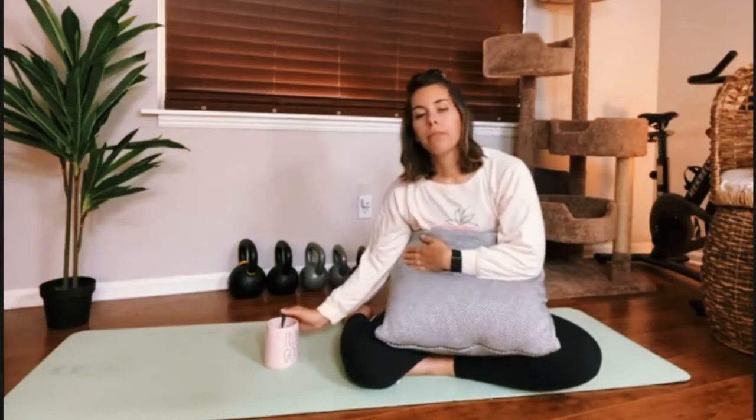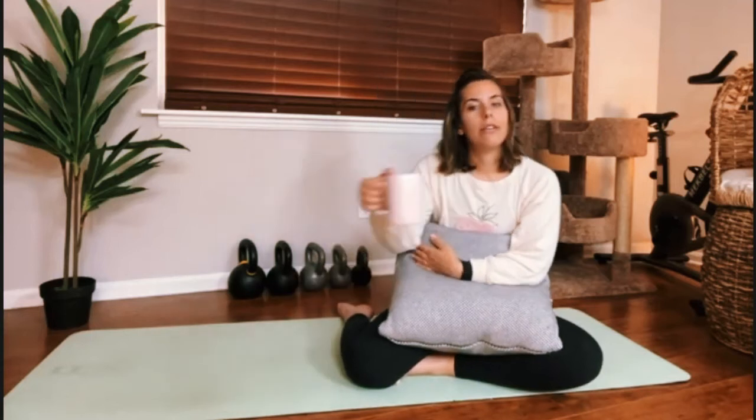We're going to do a lot of kind of compressions for the belly. So this is an amazing tool if something is just off with your belly, or maybe you're feeling a little crampy or whatever it is, or you just need some really cozy stretches. We're going to go ahead and get started.